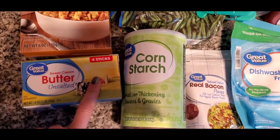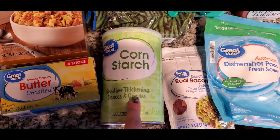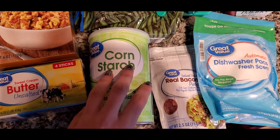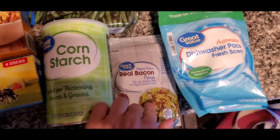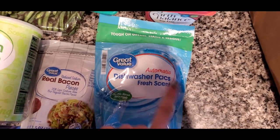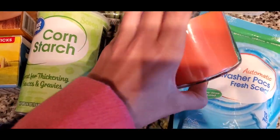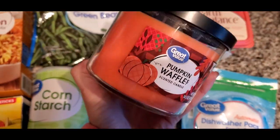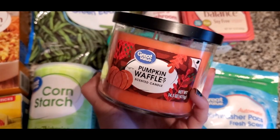Everything from here is so cheap too. Cornstarch, this was like 96 cents. I use this for making like my own deodorant. So I also got these real bacon pieces. Nick likes those. Some of these dishwasher packs. You get 12 packs and they're like $2. I think this is such a good deal. It's like one of my favorite finds today. This is actually in the cleaning section, so not the home section. That's why I could never find this.